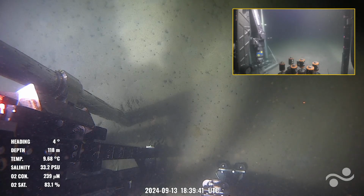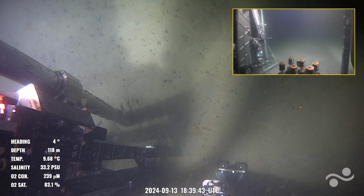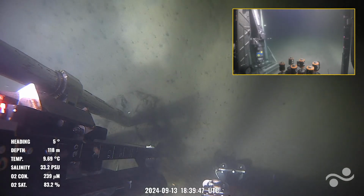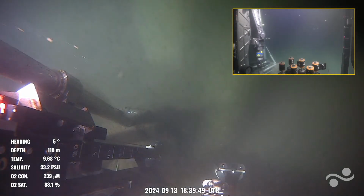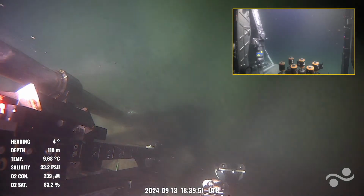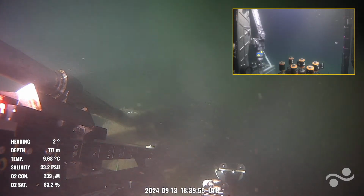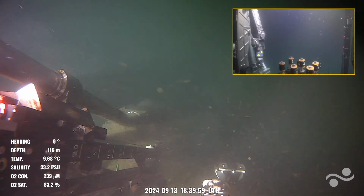Yeah, we're going to do a ship move. We're going about 400 meters to the north-northwest. So if you can just follow that marker till we get you in position for the next location, please. Understood. Which speed do you need? We'll start at 0.2 and see how that works for us. Maybe go to 0.3. Understood. Starting on 0.2. Thank you.